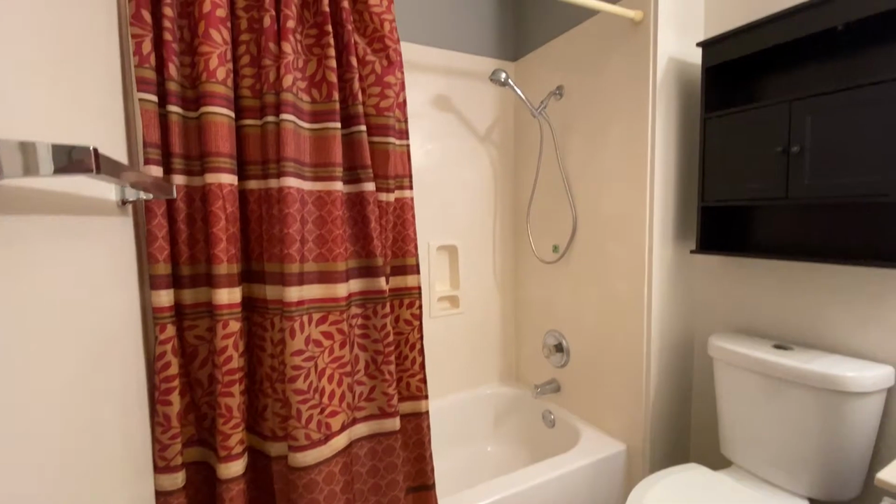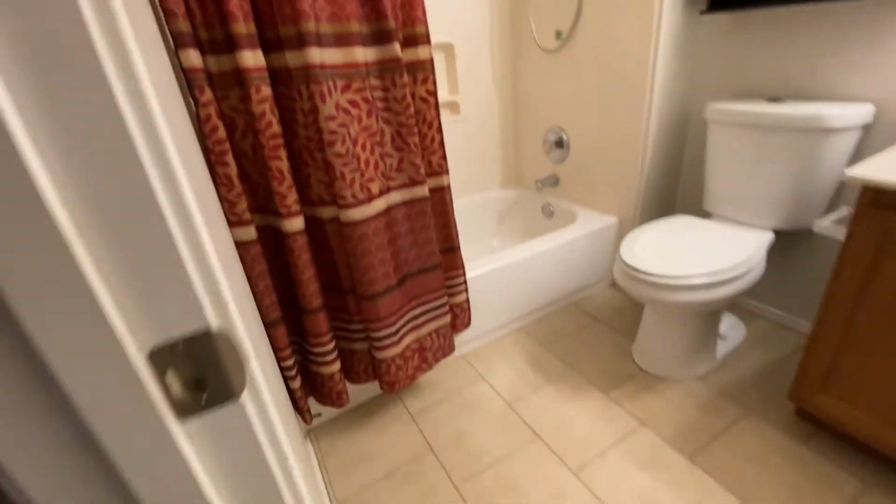Master bathroom in here. Washer and dryer connections in here, which is nice to have that right next to your master. Makes it easy to transport your laundry.